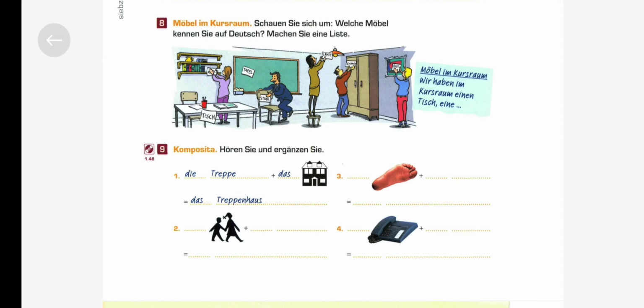I hope you have written the answers. Now I'm telling you the answers. You can cross-check. So the first one is already written. Second one is die Kinder und das Zimmer. That becomes das Kinderzimmer. And next is the third one, der Fuß und der Ball. That becomes der Fußball. Next is das Telefon und das Buch. That becomes das Telefonbuch.